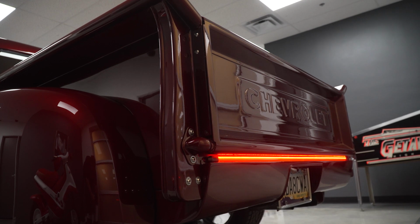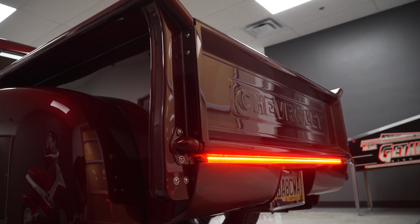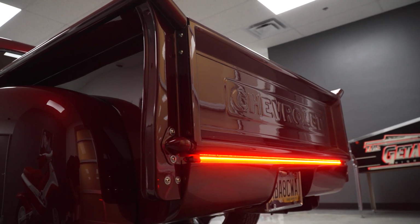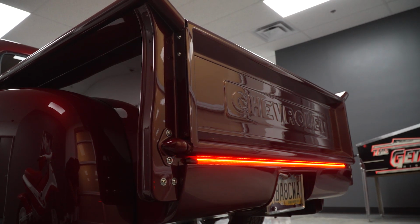This has a roll pan that we tucked down a little bit, left a little extra room for the Putco blade light that we put on here. We really like using those. They're clean when they're off, but when they're on, they're extremely bright and allows people on the road to see you when you're cruising around.